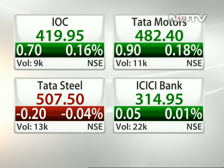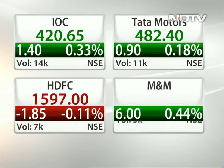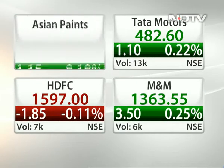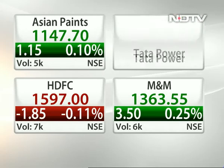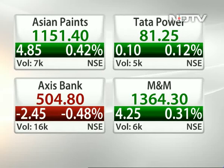ICICI Bank no change. Remember, we are approaching the 31st of March. That's when you have that MSCI buying for ICICI. So it will tend to react to that. IOC 420 about 1 to 2 rupees higher. Asian Paints 1.1 rupee higher.